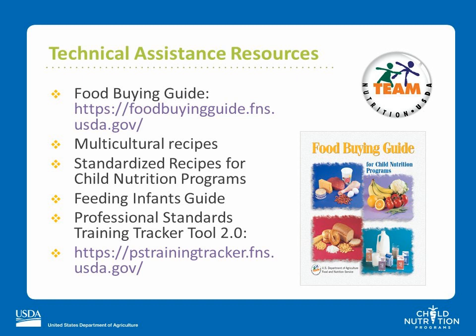An exciting web-based tool was created to enhance the current functionalities of the Food Buying Guide. The new tool includes food yield search and navigation features, including the capability to search within food groups and food categories, compare food yield information, and the ability to create and save a favorite foods list.